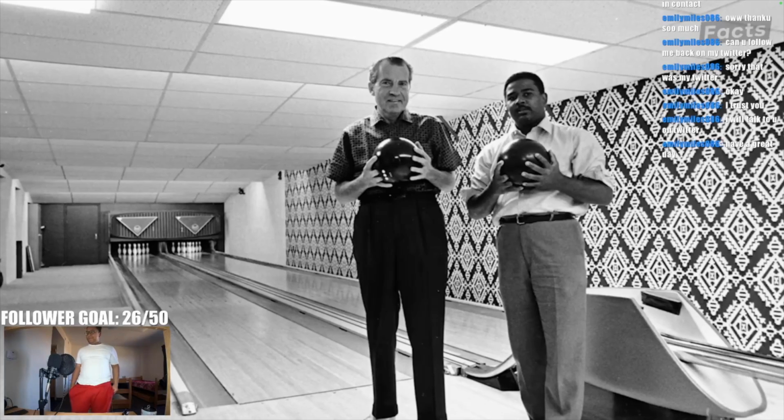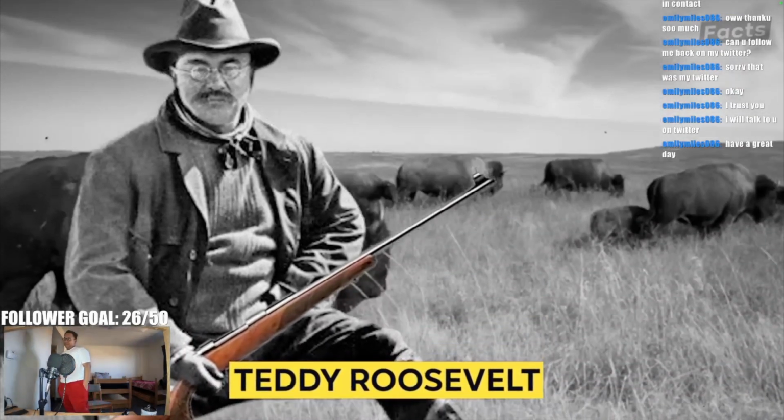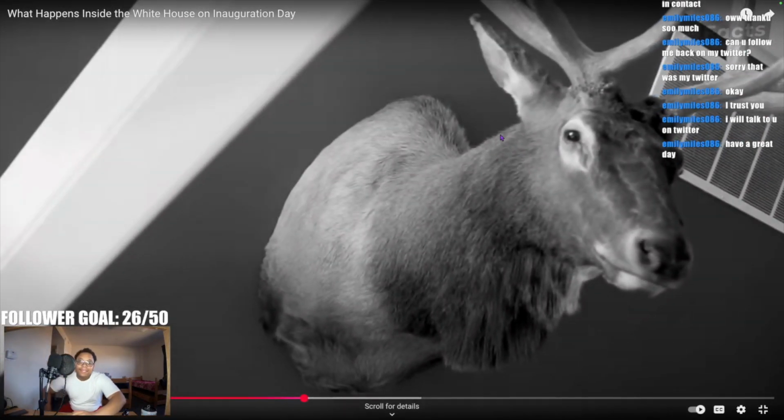However, Nixon was not the only one who wanted to bring his personal touches. Because of President Teddy Roosevelt's love of the outdoors and hunting, he insisted that he be allowed to display his collection of taxidermy.